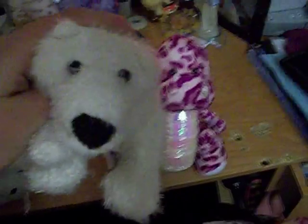Then here is Littlekins polar bear. The reason he's so fluffy is because I washed them. This one is named Igloo. I don't know if it's going to be a boy or a girl yet, but his name is Igloo. Littlekins polar bear. And then I got the spotty dinosaur.